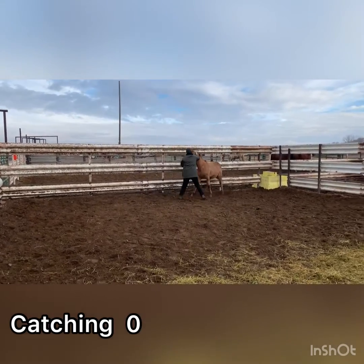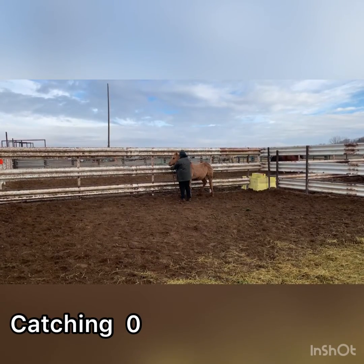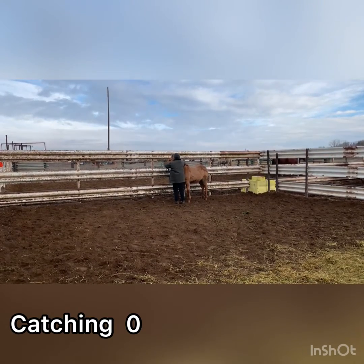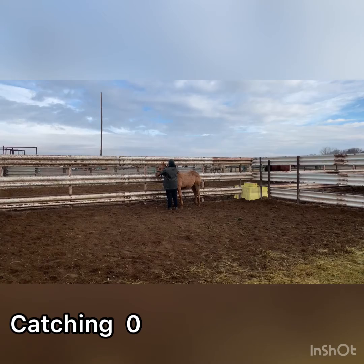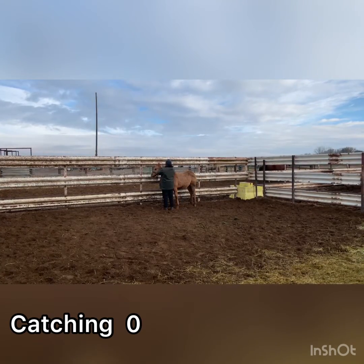And right here, it actually probably would have gone better, but I remember accidentally stepping on her foot and she backed up because of the pressure I accidentally put on that. So I can understand her moving away from that, but I just went with her, and then we just put that halter on nice and calmly. She's really calm with me being up near her ears and all that, which is nice to see.